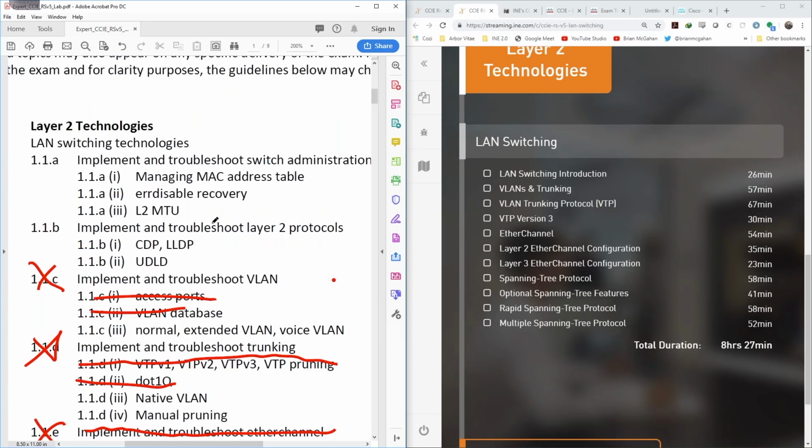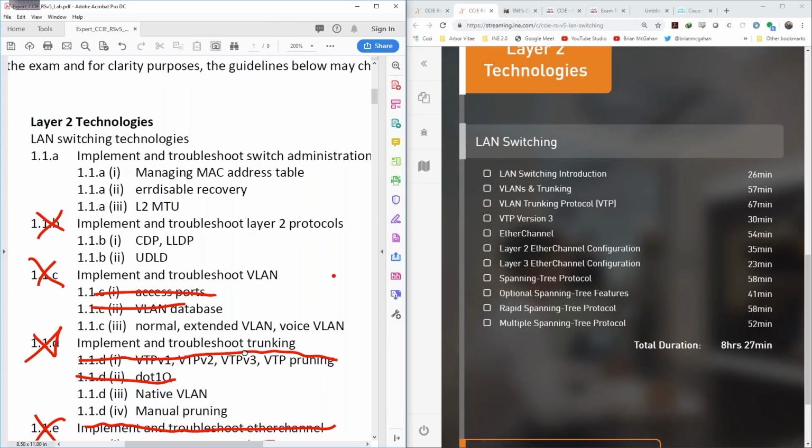Implement and troubleshoot layer 2 protocols, CDP, LLDP, UDLD. This would be throughout the series to say, let's look at show CDP neighbors, make sure they're connected. Okay, nothing really too complicated about that. Then there should be here something under spanning tree. So PVST, rapid PVST, multiple spanning tree, all of those are going to be covered in this particular section.